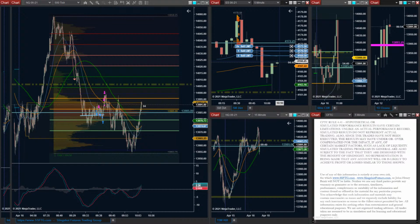68 quarter. If buyers do come in above this bull bar looking for continuation, their targets are going to be at 69 quarter, and mine's at 69.50, so it's still okay.